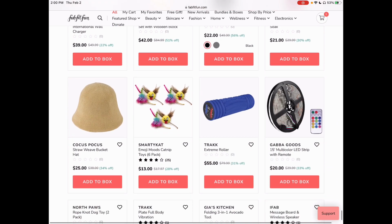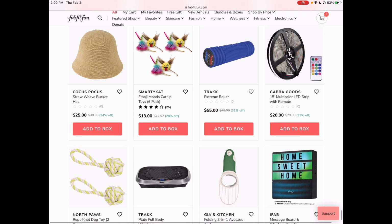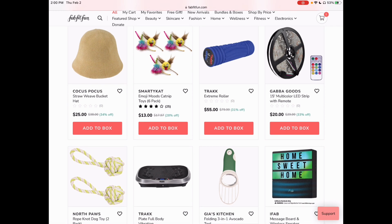Here we go. Here's another kitty one. Smarty Cat Emoji Moods Catnip Toys, and it's a 6-pack. I guess it's a poop emoji, but in a rainbow. No, no, no. What do kitties like? Is that what kitties like?